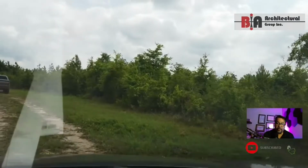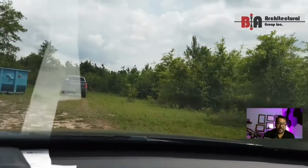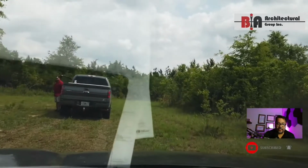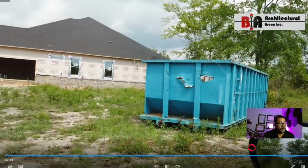So we're going to go ahead and pull in here and park the car. Sorry for the reflections on my dash. I had some drawings from a meeting with a client, and that's what you're seeing in the reflection. This is my buddy Kyle, and we'll walk over to the house. All right, guys, we finally made it. We had to go through some country dirt road, like 10 miles out to the country. So now we're at the house, and we're going to check it out. So bear with us.